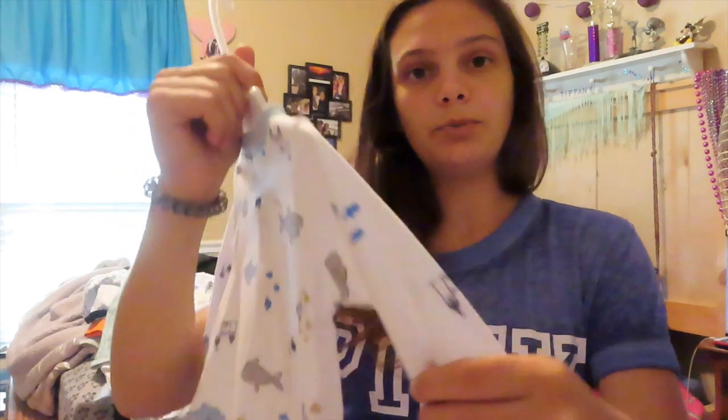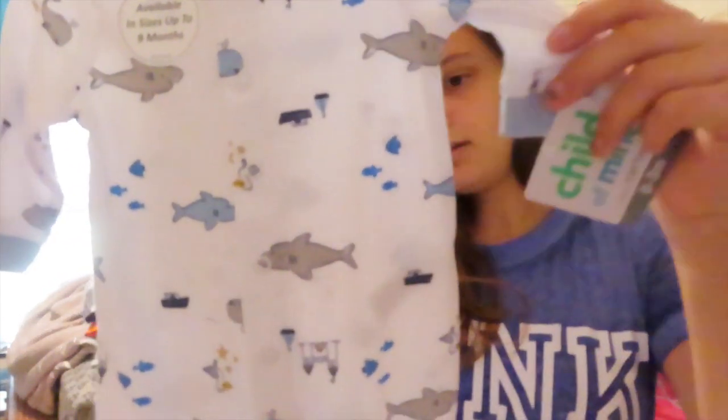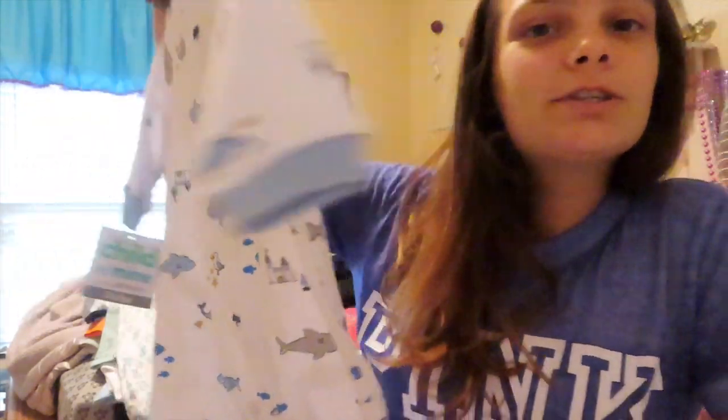Oh, and this is another one my mom got me at the gender reveal. It just has sharks on it. Pelicans, whales, and some stars. So cute.